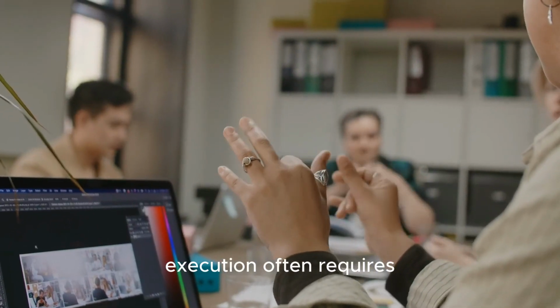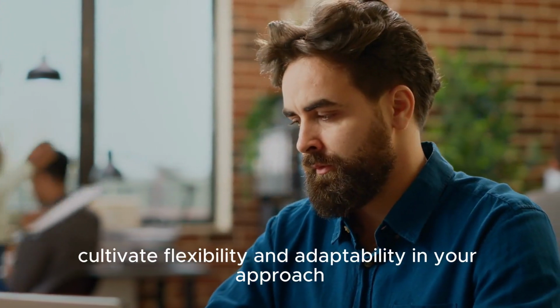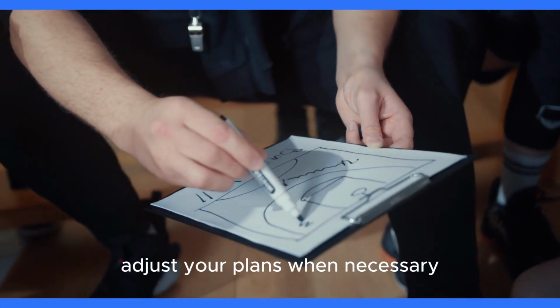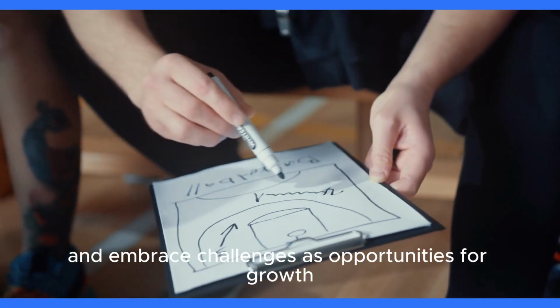Execution often requires adapting to unforeseen circumstances or changing environments. Cultivate flexibility and adaptability in your approach. Be open to new ideas, adjust your plans when necessary, and embrace challenges as opportunities for growth.